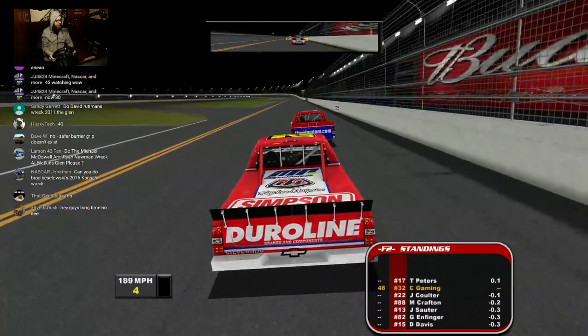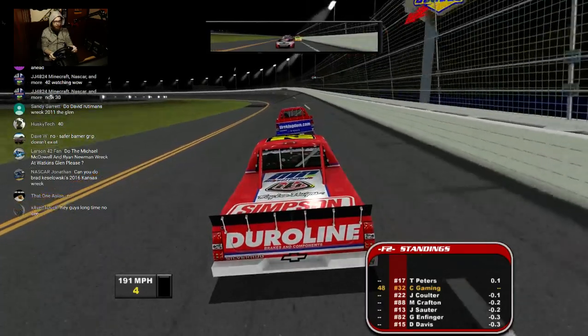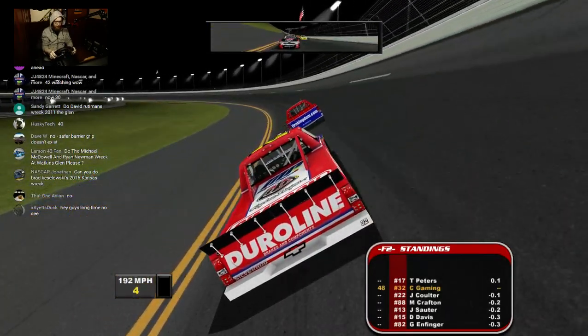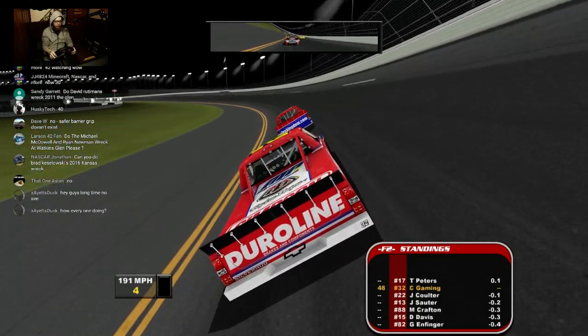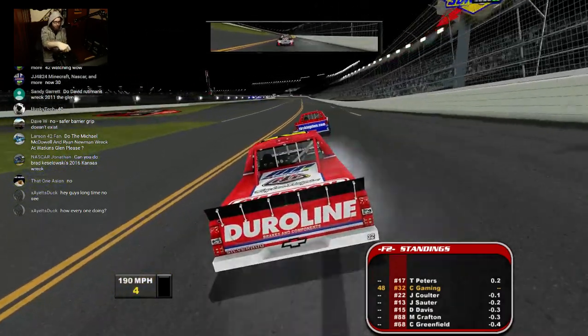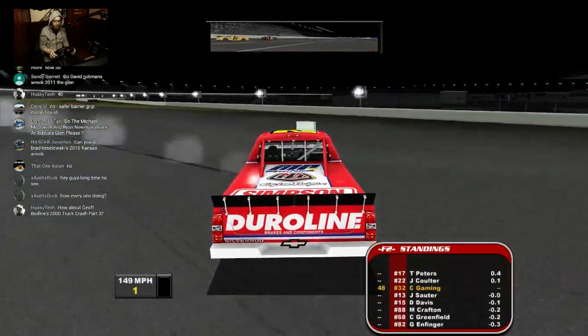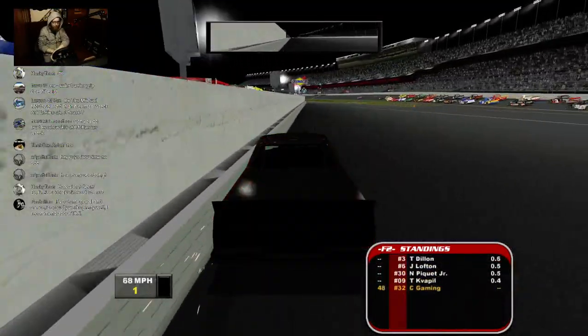I got the comments coming in really fast right now. How's everyone doing? Right, still second in line, still have Joey Coulter behind me. After this, I'm going to exit out to the track INI file and just take a look at the settings I'm using. Damn it. I scuffed it off the wall.